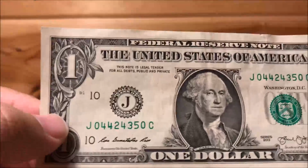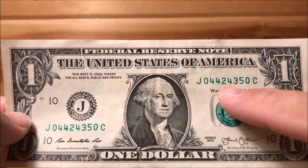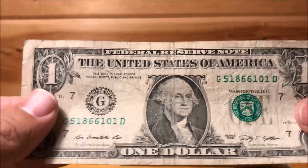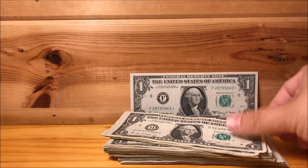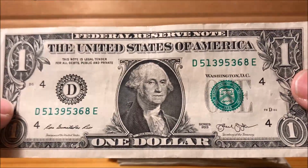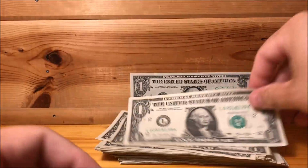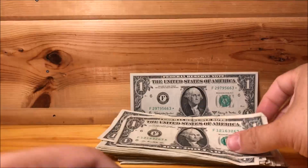What do we got here? 2013. It's 2345. Yeah, it's kind of weird. Not collectible to me. There we go. 09, nothing there. And I haven't seen anything funny yet in terms of error-wise. Nothing. Nothing there either.